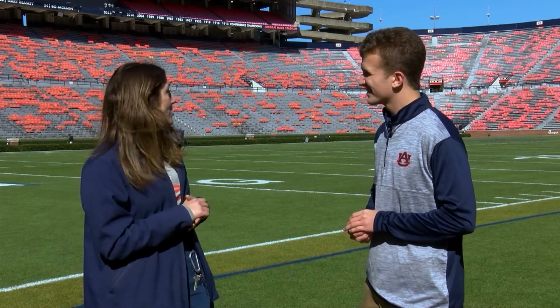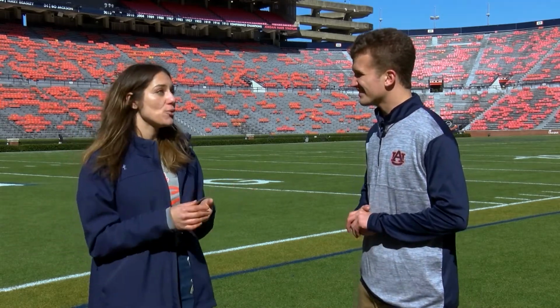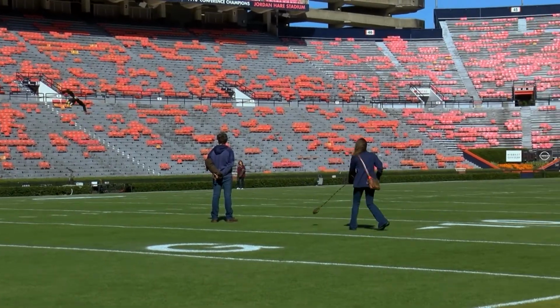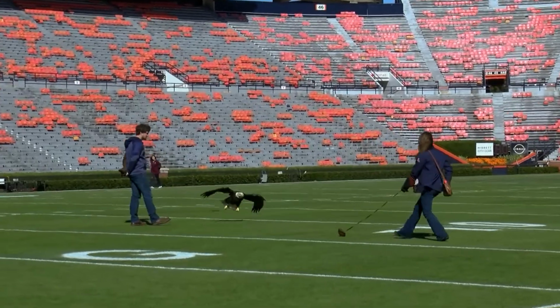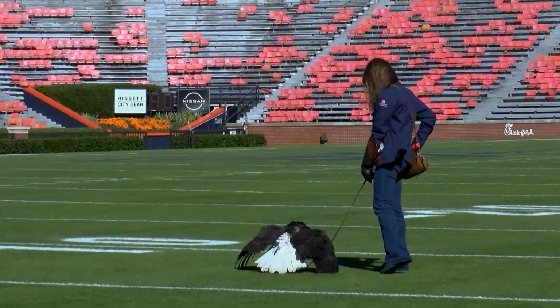And they can pick us out of 87,000 people. So they know their trainers and they know their routine. So really it's just a matter of we're watching them and hiding. And then right when we feel like it's time, we go running out to the 50-yard line, pull out that leather lure, and they come straight down to it.